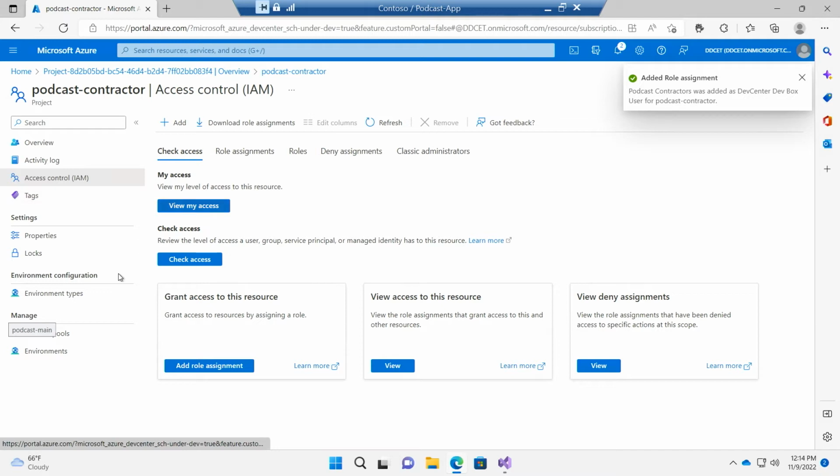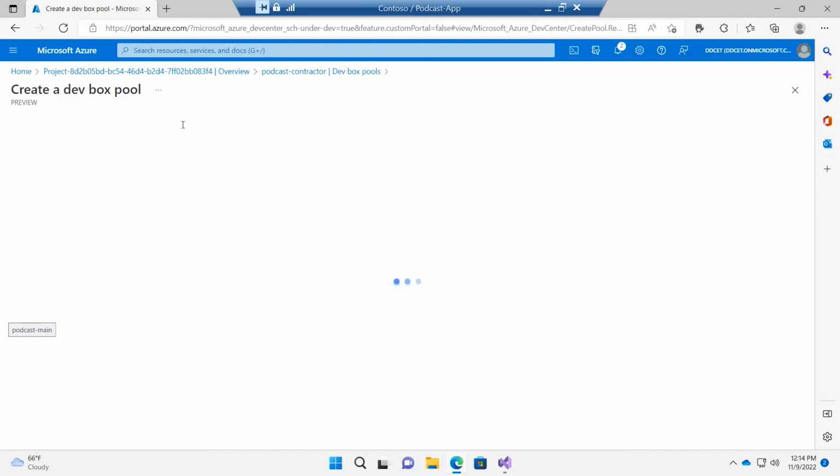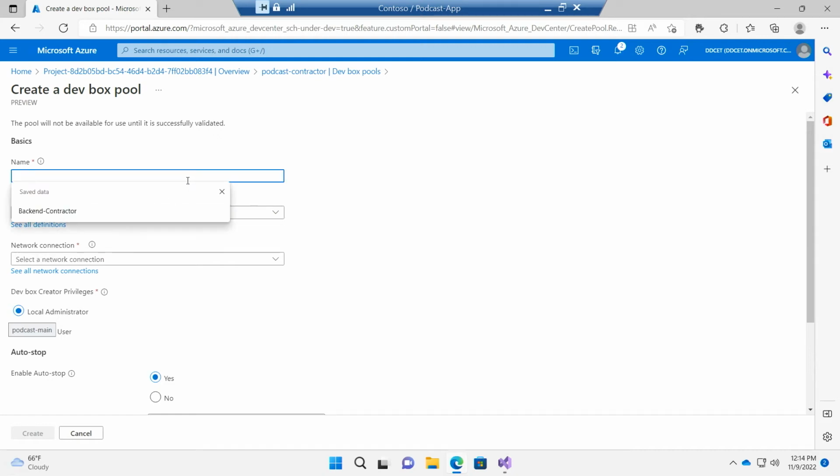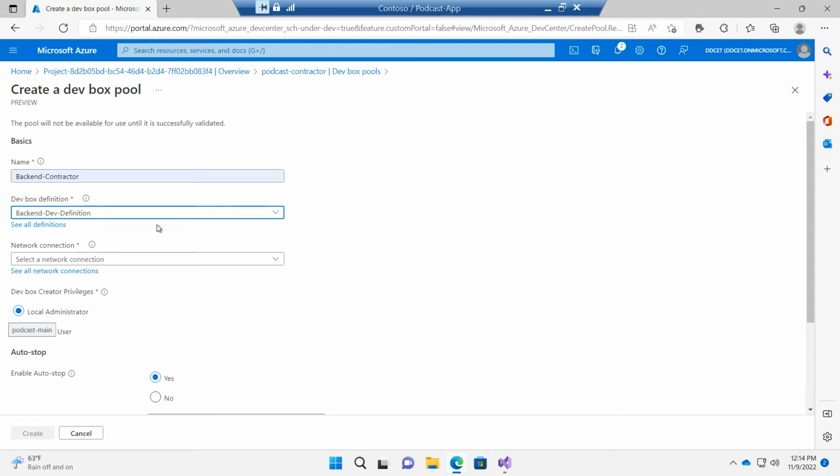Now, the last thing I need to do is give them a pool of dev boxes from which to create their own dev boxes. One of the things is I can take advantage of all the work that I've done for my internal team, because they're going to be working on our back-end services. So I'm going to use the existing back-end definition that I created for my internal team. This has the image that's been pre-built with all the tools that we need already on there. It also has the 8-core CPU. If I wanted to have a lower or a higher CPU for this group of developers, I could change that and create a unique definition for them.